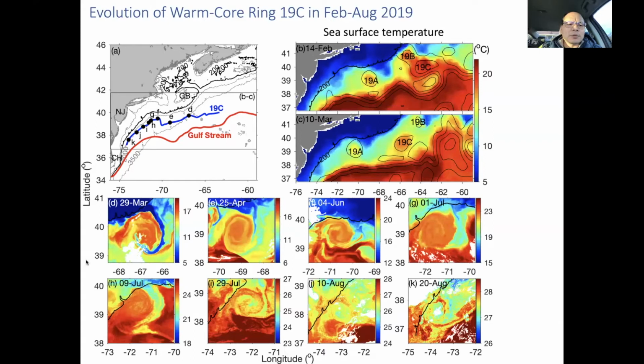So here, the red line on the upper left panel is the mean trajectory of the Gulf Stream in February to August 2019. And the streamer 19C was formed in February at this location. After that, it migrated to the southwest along this blue trajectory, and mostly gliding along the shelf edge.